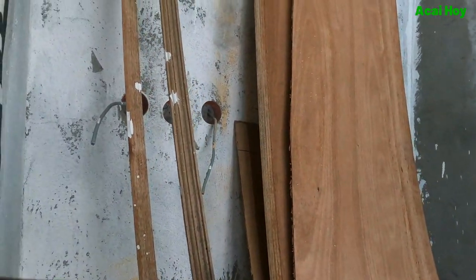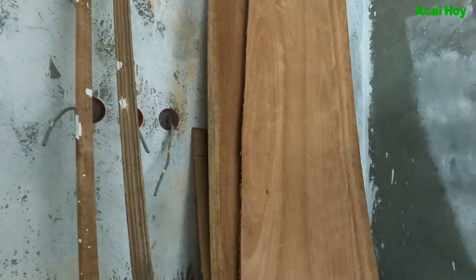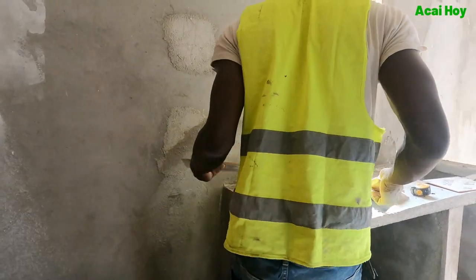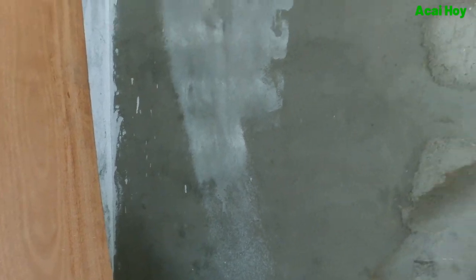These are the remaining ceiling boards, little ceiling boards for the ceiling. There's a little hole in the ceiling, and this is the kitchen. So we started the work for the kitchen. There's a kitchen sink there. We just removed the kitchen sink.